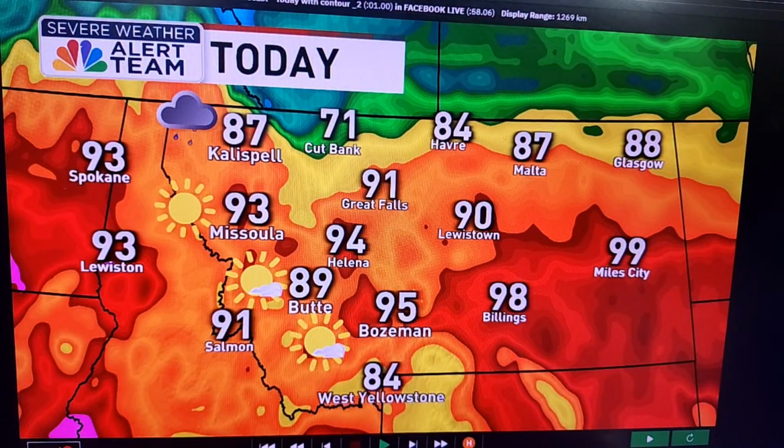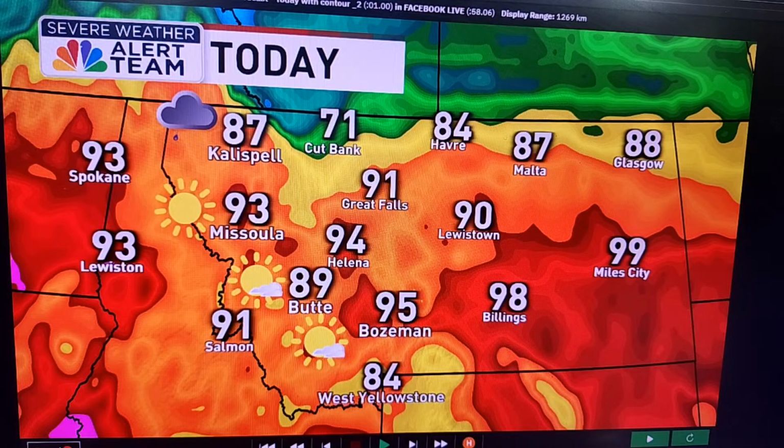But as for those temperatures, because of the cold front getting in here later in the day, especially, or maybe even more so into the overnight period, still going to be quite warm out there. 87 in Kalispell, 89 in Butte, 95 Bozeman, 93 Missoula, 91 Salmon, and 84 for West Yellowstone.